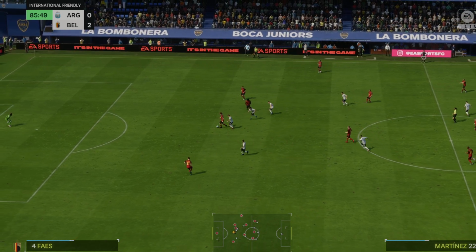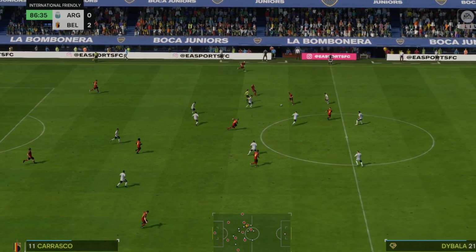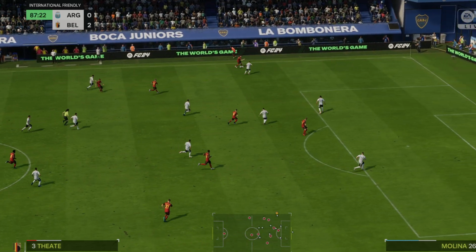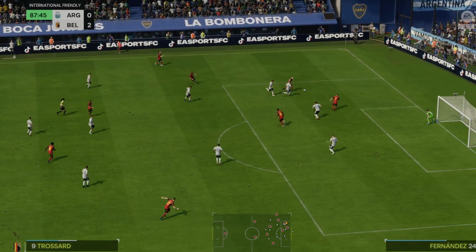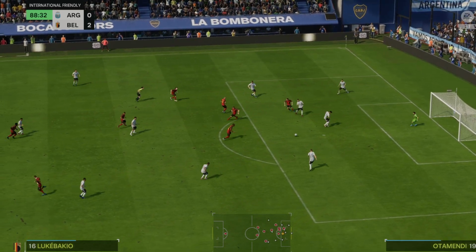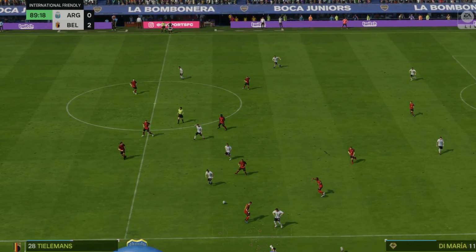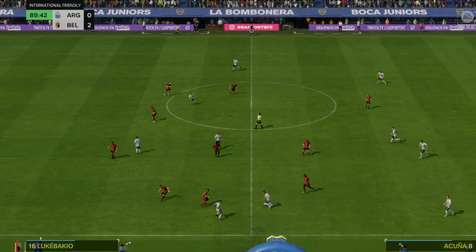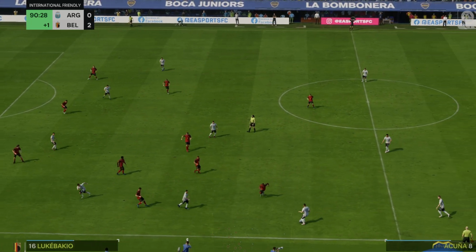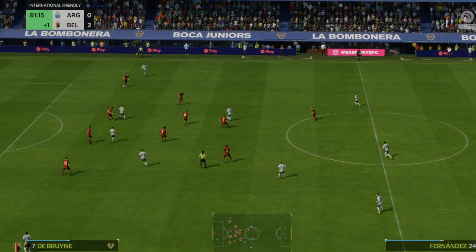They need to be better on the ball than that. De Bruyne. On to Carrasco. They're allowing space and he's finding it. Well, it was looking good, but ultimately nothing doing. Di Maria. On to Acuña. Dybala. Di Maria now. Now Acuña. Enzo Fernandez.